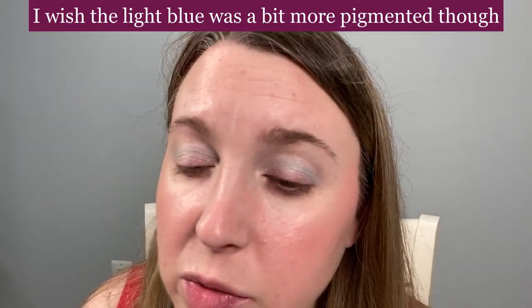And I'm gonna bring this down to the inner corner. To be honest, I really like those two colors. They have a nice sheen, and I think you could do an eye look just with those two for a really light summer look. Moving on, this is the Sonia G Soft Shader, and I'm gonna go into this kind of pinky purple shade.